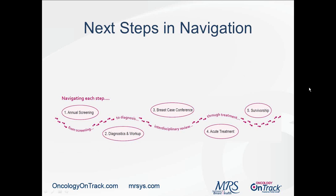Even if your facility does not follow the patient through her cancer treatment, someone needs to assist the patient with her next steps, maybe for her biopsy, or assist with scheduling that MRI. We know how difficult sometimes that can be. Or maybe we need to help her find a genetic counselor to go over results of her BRCA testing. Maybe the navigator is going to be the person that's going to review that information with the patient.